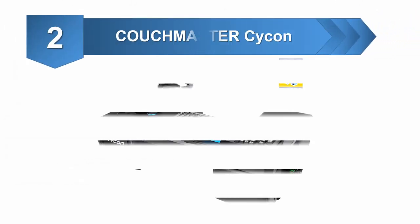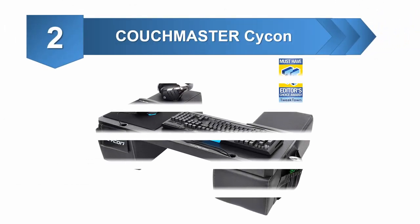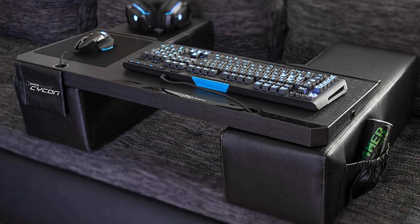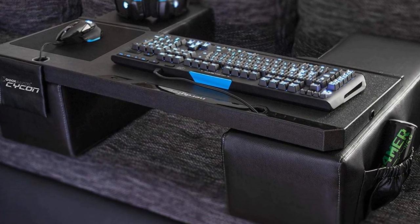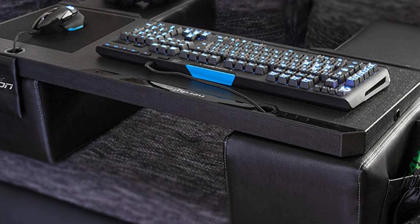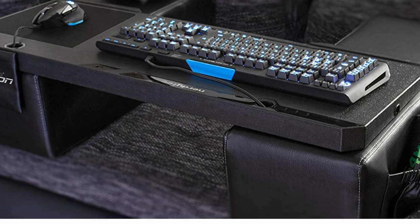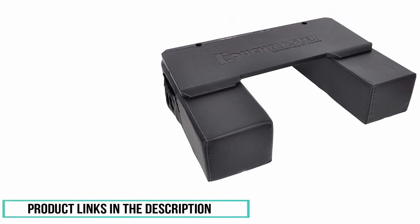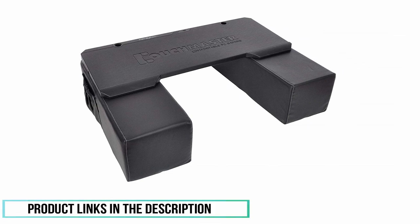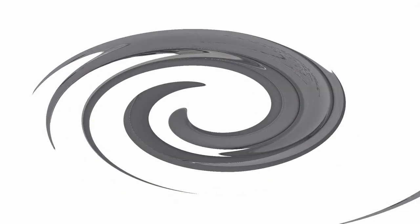At number 2, Couchmaster Cycon. For long hours of gaming or working on your projector or TV in the living room, this desk is what you need. It comes with an embedded USB 3.0 hub which offers quickest connections for more than 3 input devices. That is not all. With the recent chip technology, you can power the entire system without a distinct power supply. This aids in saving mobility and keeping your living room free of unneeded cables.